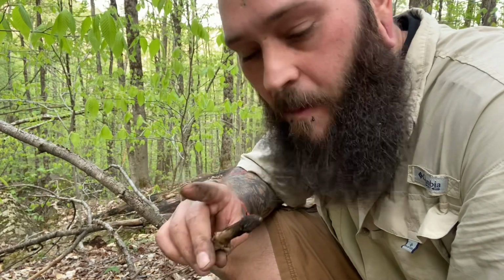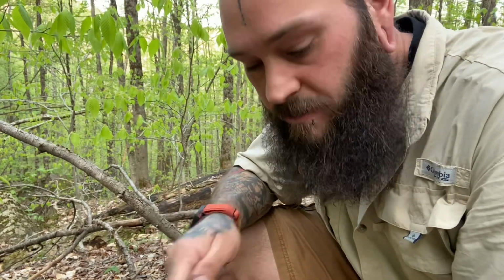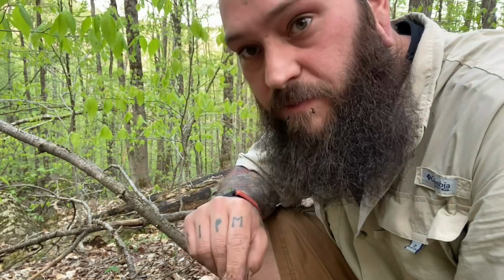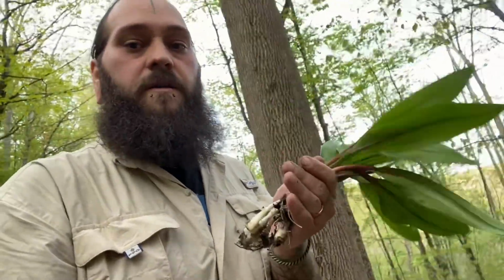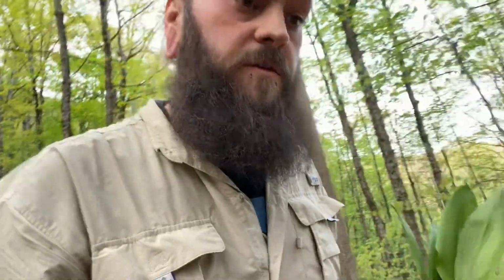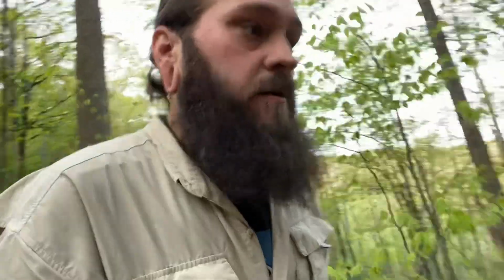Grab them. If you don't feel like digging around in the dirt too much, just leave the bulbs behind and take the leaves, because honestly the leaves are just as good as the bulbs. It does less damage. Alright, well, got a nice little cluster of leeks, harvest for the day. I'm gonna head back up to the car, go home, clean them up, have a little snack.